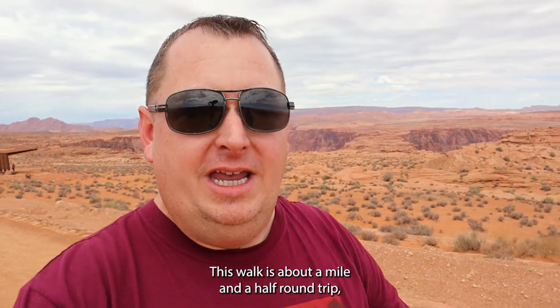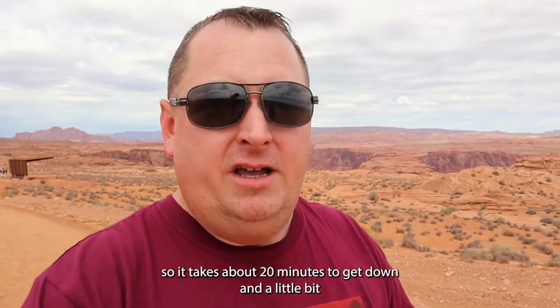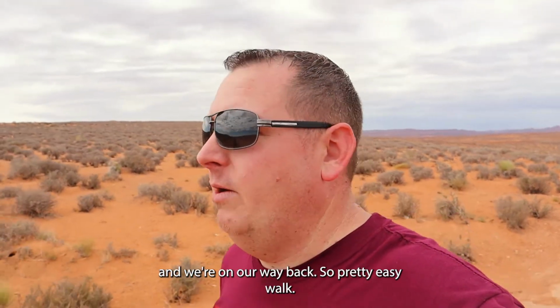This walk is about a 1.5 mile round trip. So it takes about 20 minutes to get down and a little bit of an uphill on the way back. Not much though, just a little bit of a grade change, which is about a 25 minute walk back. Made it in a little bit less than 20 minutes down there, and we're on our way back.